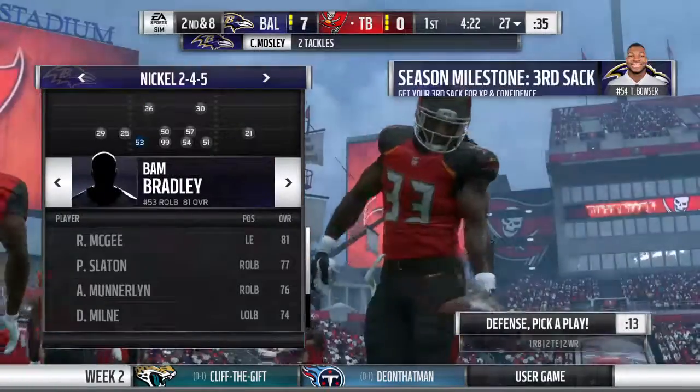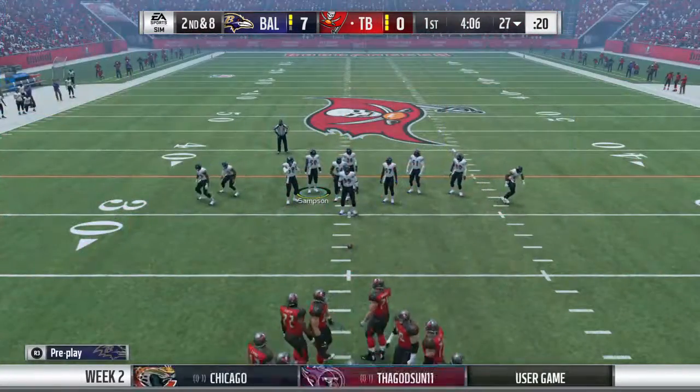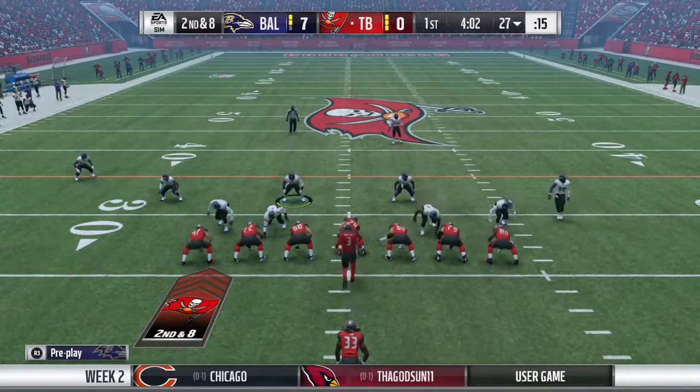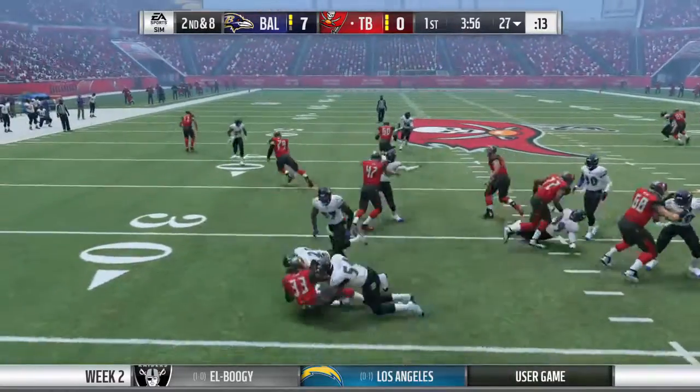The numbers a week ago for Cook: 19 carries, 83 yards. A good start to the season, they got the win, and they were able to establish a good running game. Nothing that just blew people away, but a nice solid base to get things started, and they expect that to get tuned up and get better as the season moves on.